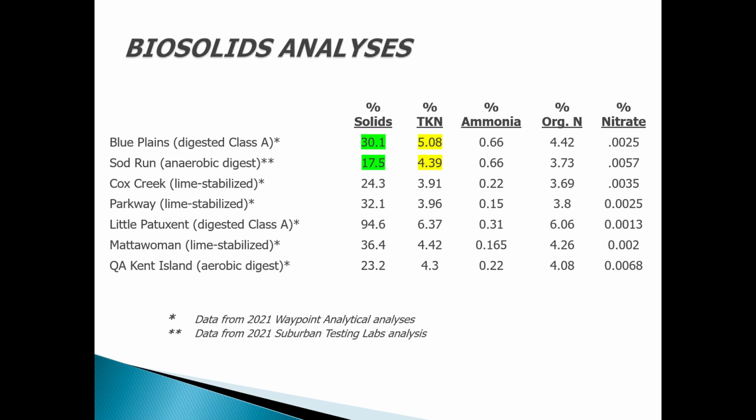So I wanted to just give you a feel, but we look at basically our lab data. Make sure your lab data that you're getting comes out all in dry weight. Make sure you're not looking at as received or wet weight, but your lab data comes out in a dry weight analysis. And I kind of highlighted these in the greens and yellows, so when you get to the next slides, you'll know where I pulled those numbers from to do the next calculations.